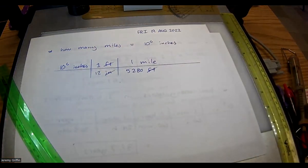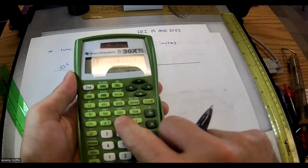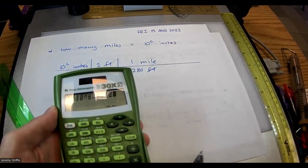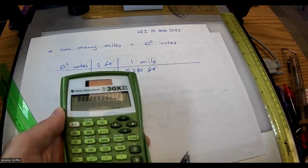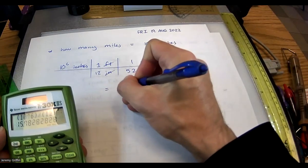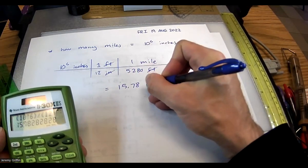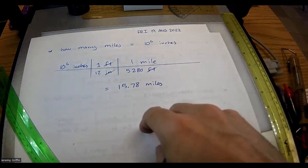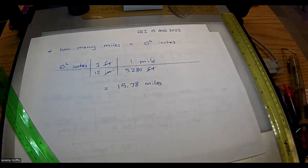All right. So 1,000,000 inches, divided by 12 times 5,280 all together. Yep, that is 15.78 miles. I guess if you're allowed to know 4 digits of precision, if not, say 15.8 or even 16. All right, good. It was exactly that number.